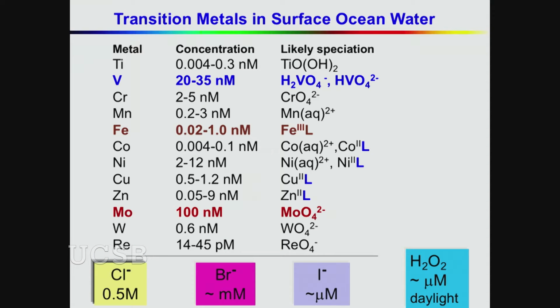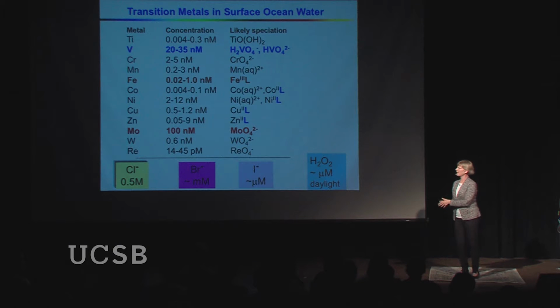Now, we have a lot of iron, zinc, and copper. There's a lot of these metal ions in terrestrial environments also. But in the ocean, the transition metal composition is completely different. So the next time you go swimming, think about the fact that the most abundant metal ion in the ocean is molybdenum. Vanadium is the second most abundant metal ion. And by contrast, iron is really, really dilute, not like with us.